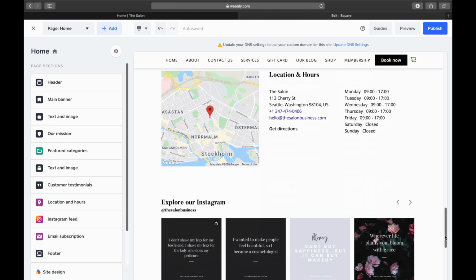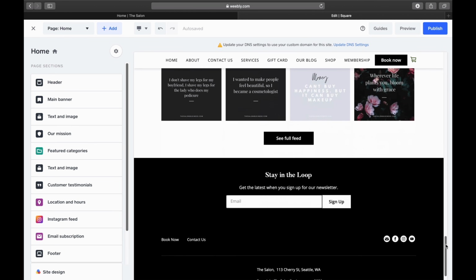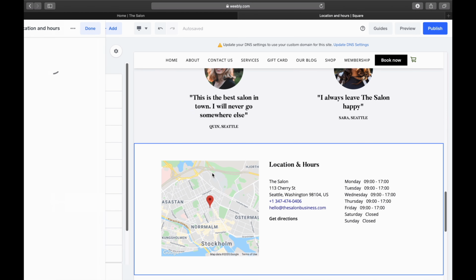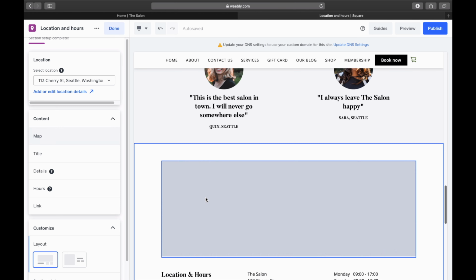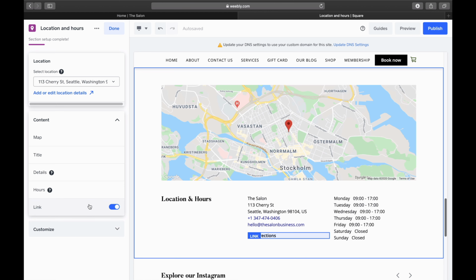So that's how this editor works. You just go to the section that you want to customize. You click on it here, and you get the options. You can customize again the layout if you prefer to have it like this. Boom, it will look like that instead, and you don't need to worry more about that. So really easy to use.